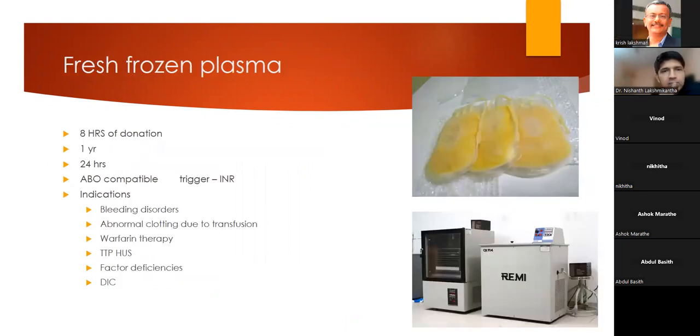FFP, fresh frozen plasma, should be frozen within 8 hours of donation, and it can be stored frozen up to 1 year, as I mentioned, between minus 80 degrees and minus 20 degrees. After thawing, it should be transfused within 24 hours. ABO compatibility is main in this FFP, and the trigger is an INR value greater than 1.5 to 1.6. Indications are bleeding disorders, abnormal clotting due to transfusion, warfarin therapy for the reversal of warfarin, factor deficiencies and disseminated coagulation. Below is the picture which shows the water tank in which the FFP is thawed.